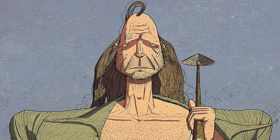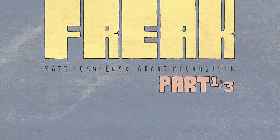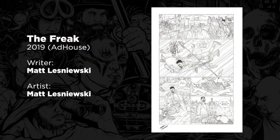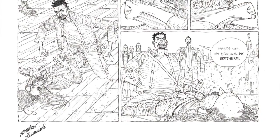Okay, for the next person that we bumped into at the show, I had seen his work on Twitter, I think, because a bunch of creators were starting to like it, like, oh, check this out, it's really cool. He had done a book called The Freak, and his name is Matt Luzwinski, which I probably just butchered. Sorry, Matt. But he has this really crazy style. It's got sort of the detail almost of a Jeff Darrow, but it's got these elongated, cartoony characters that really make it his own.